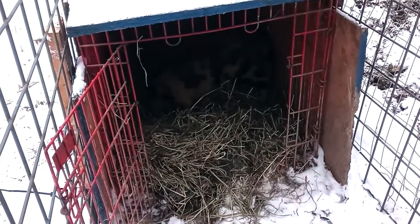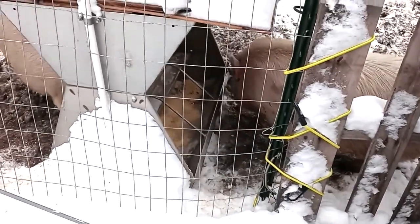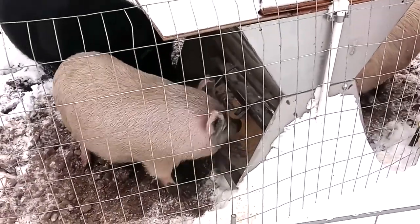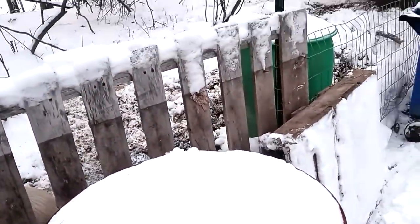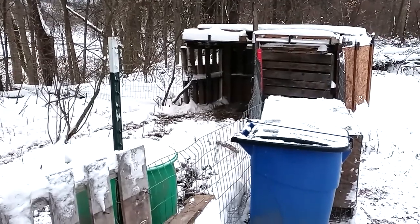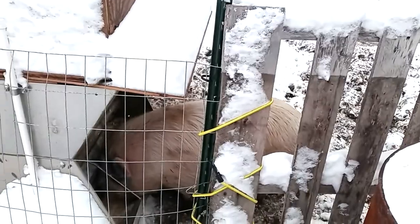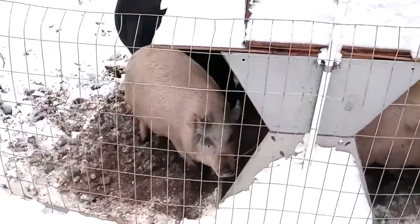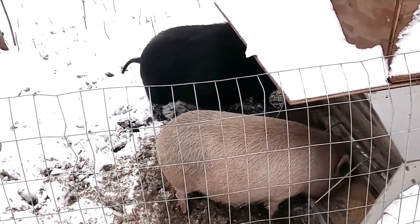Can't see him from here. I did deworm them today. I mixed it in with their food. I read diatomaceous earth gets rid of ticks. And they have some ticks, so I took some and I sprinkled it on the inside of their shelter. So this way when they go in there and roll around, it will hopefully get rid of them. So Alfred's got some on him.